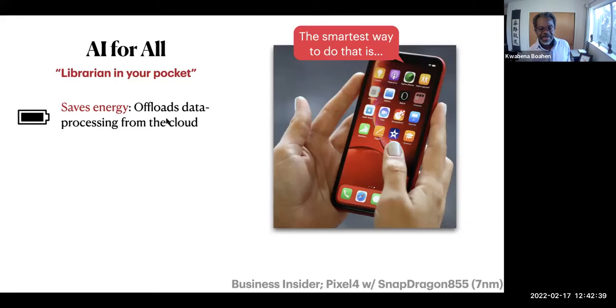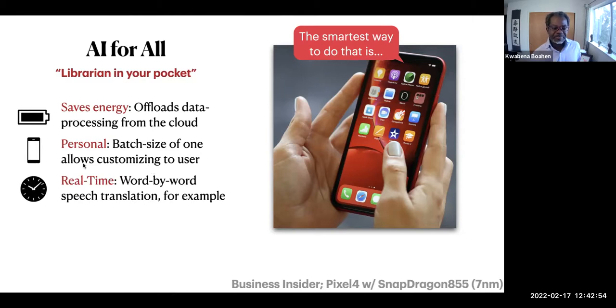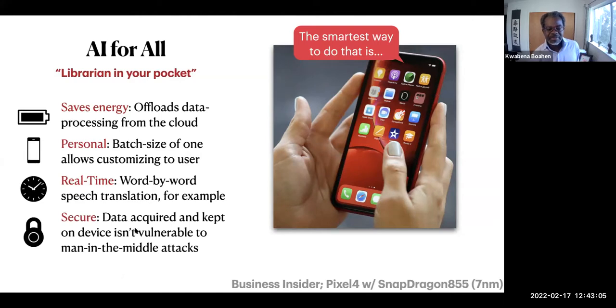So it could save energy by offloading the data processing from the cloud to our phones, which you already have sitting around. It could be personal, basically what they call a batch size of one, not processing 100 different requests at once through the same model. It could be real time. We don't have to transmit the whole sentence, wait, and then get the translation back. And it could be secure. Our data stays on our own device, and nobody can intercept it as we're transmitting back and forth.